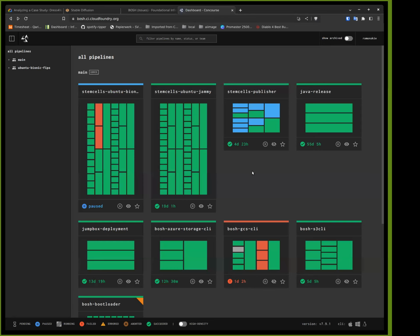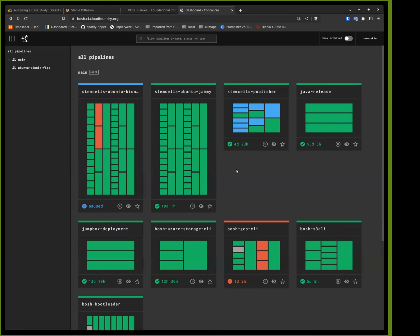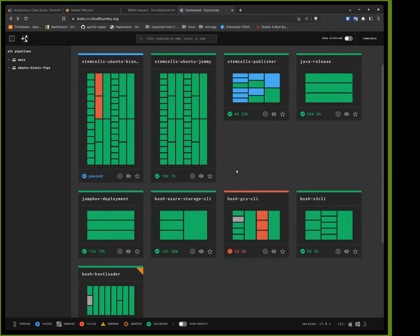On my screen, I see the Bosch Azure Storage CLI, but I didn't see the stemcell builder pipeline. We need the approval. The stemcell builder pipeline is a different team, right? We have two different areas: one area for Bosch, and one for the stemcell release engineering group. It's a bigger group. Do you mean Bosch stemcell?